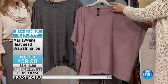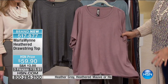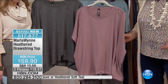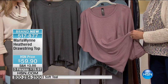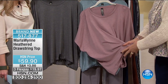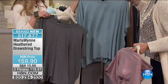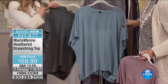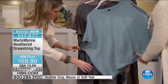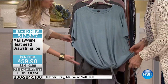So what we did was we basically took that same boxy poncho silhouette, right? You can open this up and have it as just a comfy open tee poncho, or you can just cinch it and make it into your favorite little top. So you've got it big and boxy, or boom, just cinch it in and bring it in as much as you want.